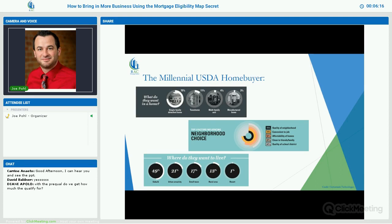And that's good news because most of the brokers and loan officers I've talked to believe that millennials are just looking for urban city areas. But no, that's not true. I know personally I don't want to live in the city. I like working in the city. I work in Tampa. Obviously, that's where we're headquartered. But I'd prefer to live outside of the city in the suburb areas, which USDA loans do apply to.